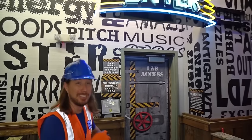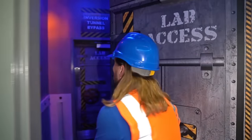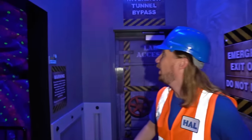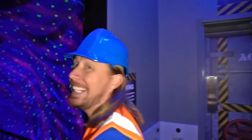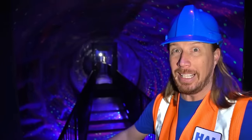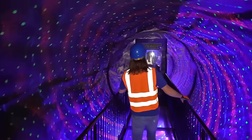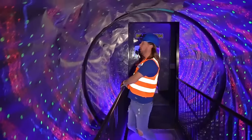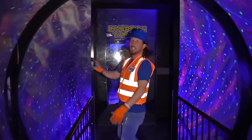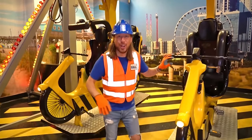All right, my friends. Come on, let's go exploring. Oh, lab access. Sounds like a lot of stuff's going on in here. Oh, wow, look. It's the inversion tunnel. Oh, wow, check this out. Be careful, might get a little dizzy in here. Oh, wow, look at this. Whoa! This is amazing! Whoa! Come on! Oh, wow! Look at this!